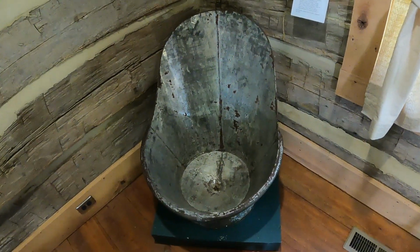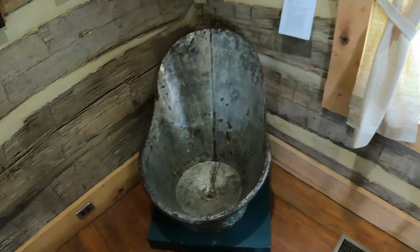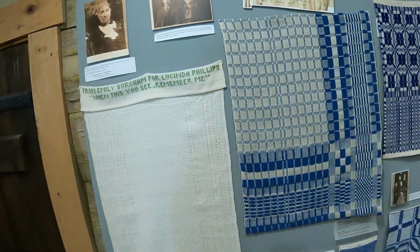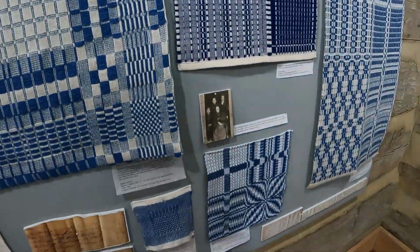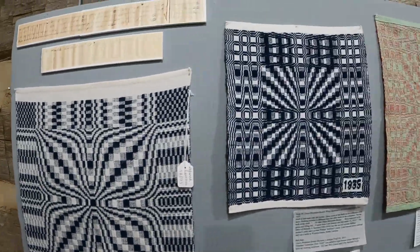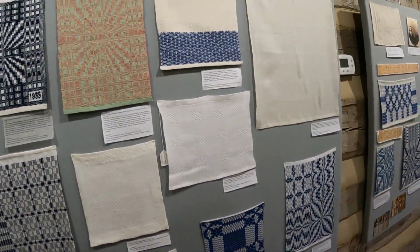There's a tub or hip bath, so I guess all you're washing is your hips. You can sit in that one, or stand in it so you don't splash the water out. There were notes on them, and the person doing it, even they didn't know what the notes meant, but they had to be deciphered to figure out. And so they made coverlets for the beds, and they did all of these different patterns.